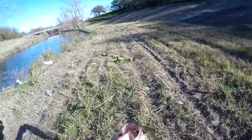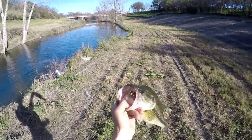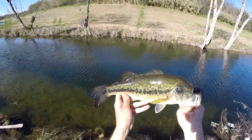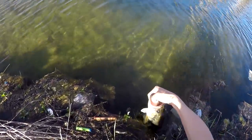Some individual spawning fish can be easy to catch, but doing it effectively all spawn is not an easy task. That was a hard one there. That was fun though. I like when they're that hard. Thank you for making me work for it, buddy.